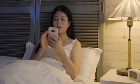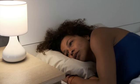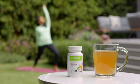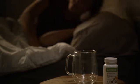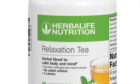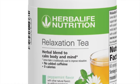Do you ever feel like the stress of daily life, work, and family obligations can get in the way of getting enough rest or sleep? Having a relaxation routine can help you cope with stress, keep you in a good mood, and maintain good sleeping habits. Our relaxation tea is a great way to bring some tranquility and calm to your day.